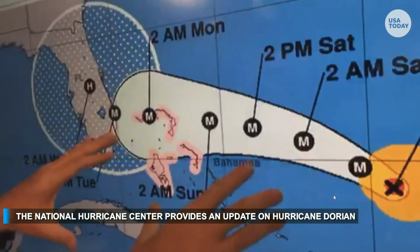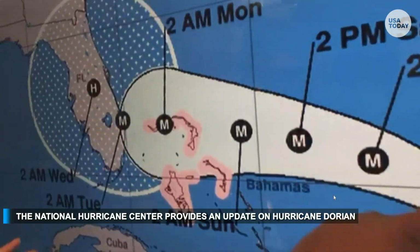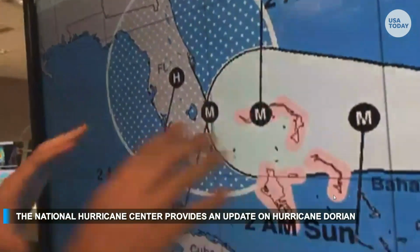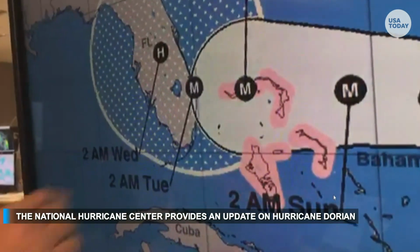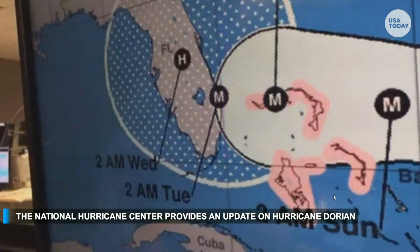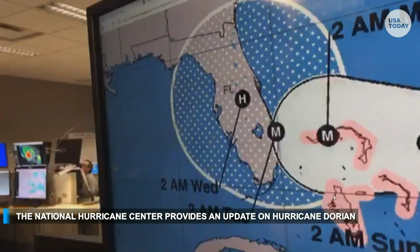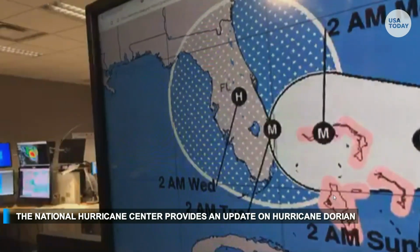So a major hurricane, in other words, Cat 3 or higher, continuing to move, and we've got the hurricane watches out for the Bahamas, so impacting some of the islands in the Bahamas, and then reaching the Florida coast. Anywhere along this coast, along this cone, we've got to be ready for a major hurricane. We're forecasting about 140 miles an hour, which is a Category 4.